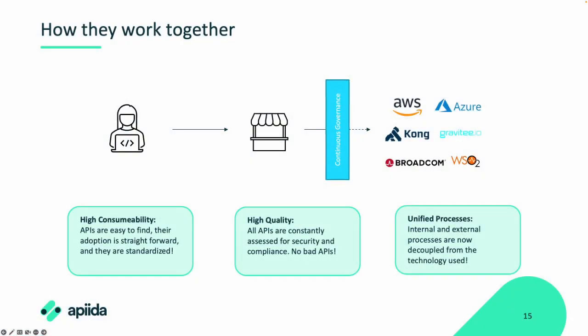Now that we know all about the Unified API Catalog and API governance, only one important question remains. How do these 2 elements play together? Well, the combination of the Unified API Catalog and governance results in a solution that prioritizes high consumability, high quality, and unified processes. The Unified API Catalog, with its single repository for all API-related information, makes it easy for consumers to find and adopt APIs.